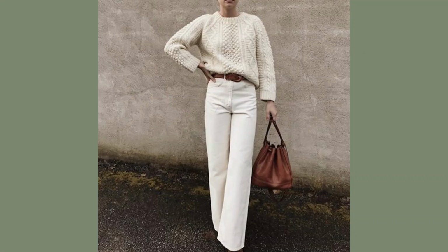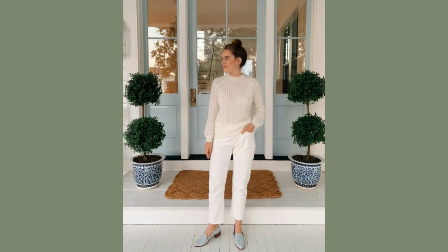Obviously you can still go for a nice, really lovely jumper. There's nothing wrong with that, but always go for natural but lighter colors. That's just going to look better. I think it's just going to look better for this kind of representation of coastal grandmother style.